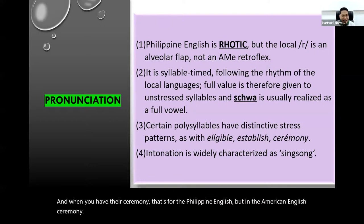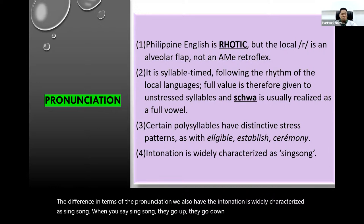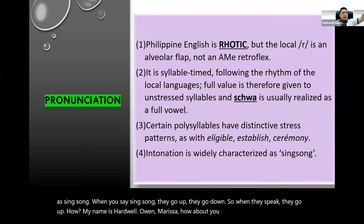We also have the intonation, which is widely characterized as sing-song. When you say sing-song, they go up, they go down. So when they speak, they go up. "My name is Hartwell Norman Merza. How about you? Oh, really?" And then this one, they go up, they go down. It's as if they are singing.